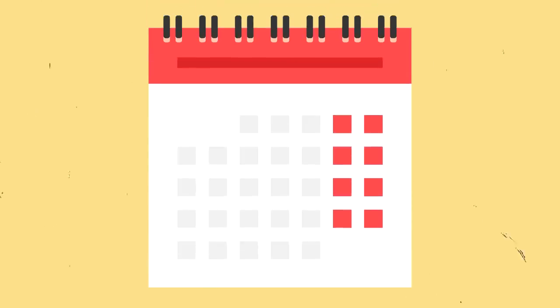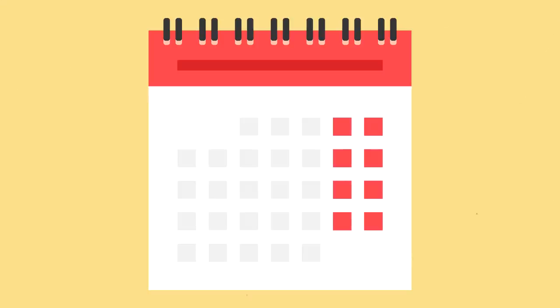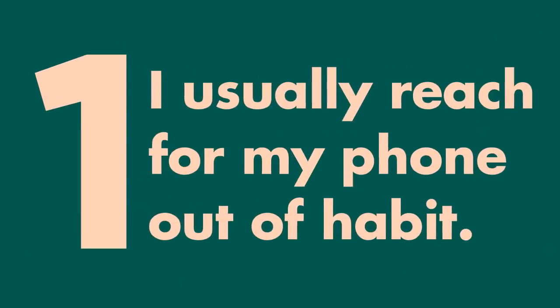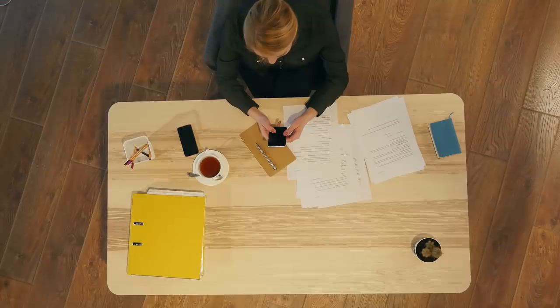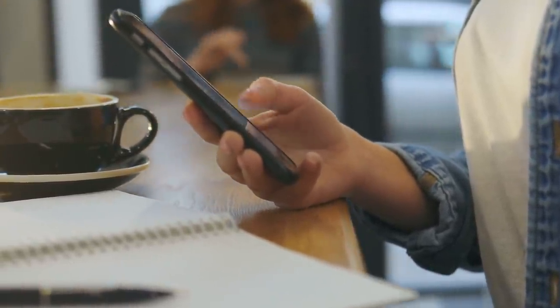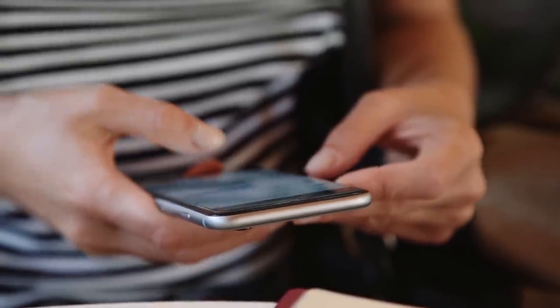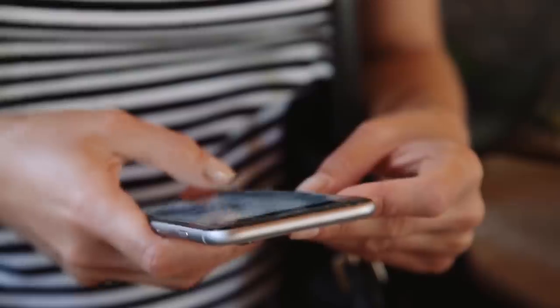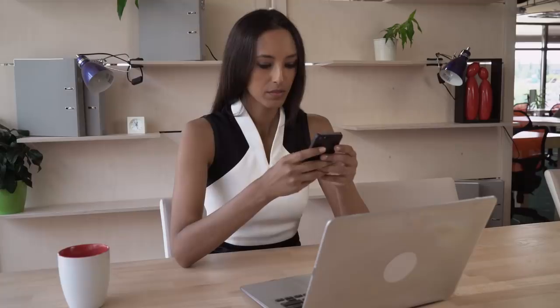After about 10 months of using this system, this is what I've learned. 1. I usually reach for my phone out of habit. One of the biggest revelations I made while keeping this journal is that I usually simply reach for my phone as a reflex. When I try to tally the reason why I'm reaching for my phone, most of the time it goes under fidgeting, because I can't come up with a solid answer. I've realized that the distractions I blame for my unproductivity aren't coming to me. I'm actually seeking them out.